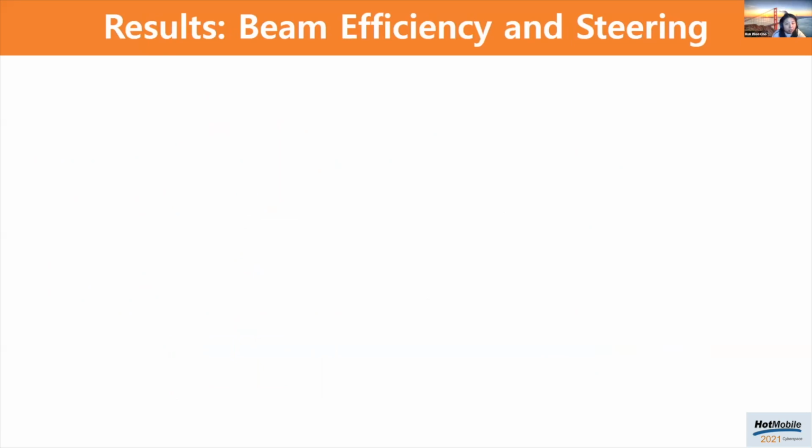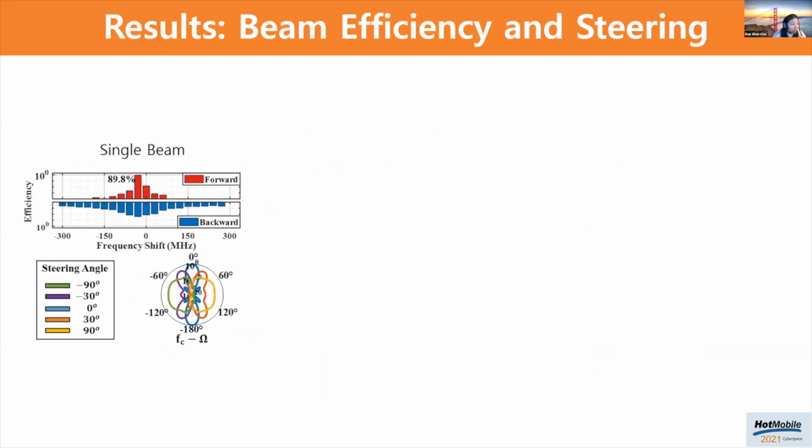Finally, this is where I want to talk about the results. So this is a single beam result. As we see, we get about 90% efficiency for a single beam. Comparing it to the 20 dB loss for the blockage, this is very good performance once we deploy the smart surface on the wall. And we are also able to steer it to the angle that we want. Here we showed 0 degrees, 30 degrees, and 90 degrees.